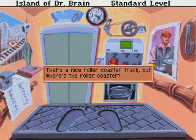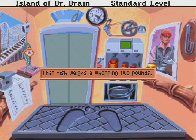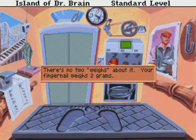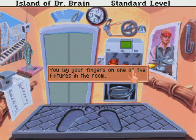That's a nice roller coaster track. But where's the roller coaster? That fish weighs a whopping 2 pounds. There's no two ways about it. Your fingernail weighs 2 grams. Let's go to the puzzle.